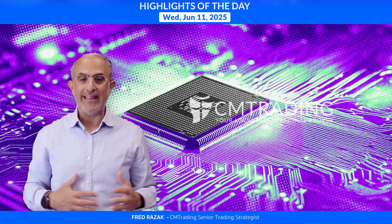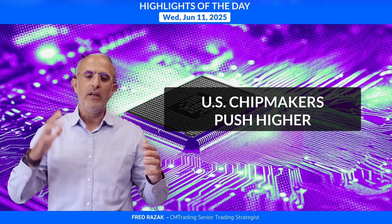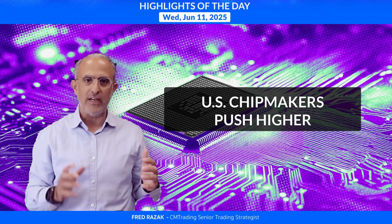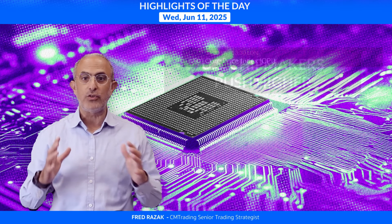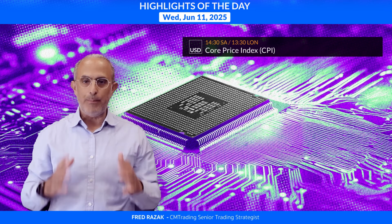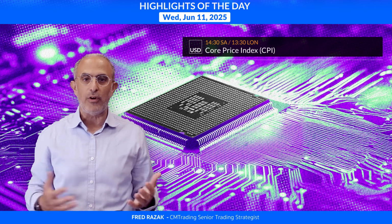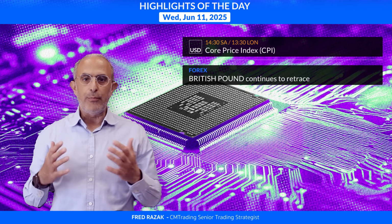So looking at the highlights of the day, U.S. chipmakers make a huge move to the upside, and they're all moving together as a sector. Now looking at today's major economic events, we have at 2:30 South African time, from the United States, a big core price index CPI number. That's an inflationary report.